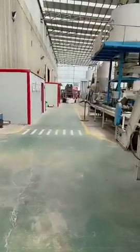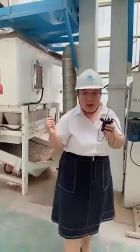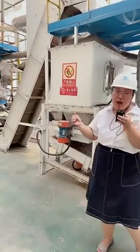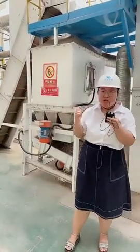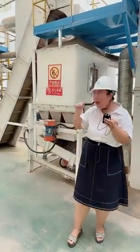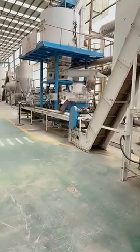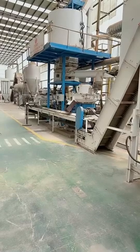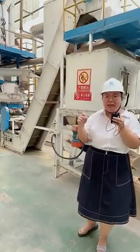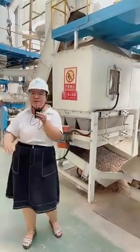The production line introduction is finished. Now let's conclude. The whole production line includes 3 sections. Its raw material is wood sawdust, moisture content 12 to 15%. The total production line power is about 200 kilowatts. It needs a transformer of at least 350 kVA.